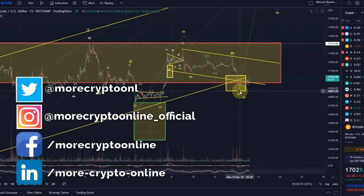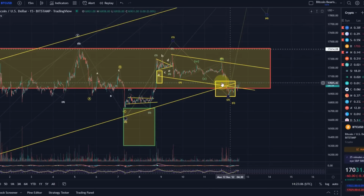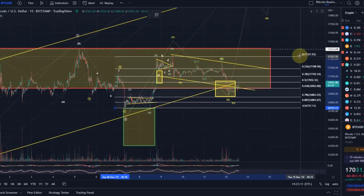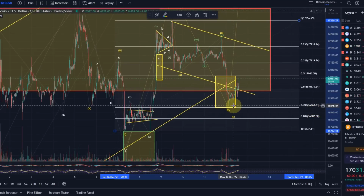So we've got still the situation that we had a three-wave move down off the high at 17,360, which is most likely this wave 2. We hit the support area, we maxed out the support area, and again you can see how relevant these Fibonacci supports are, because we missed it by whatever, $30 or 20, but we came so close to the 78.6% Fib level, which is here basically at 16,870, that I told you in the previous video.